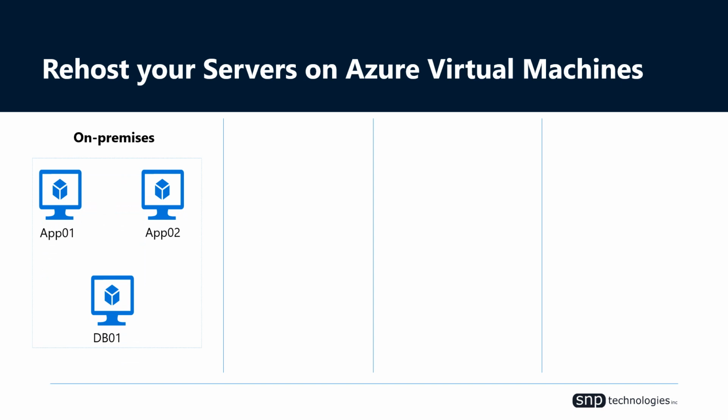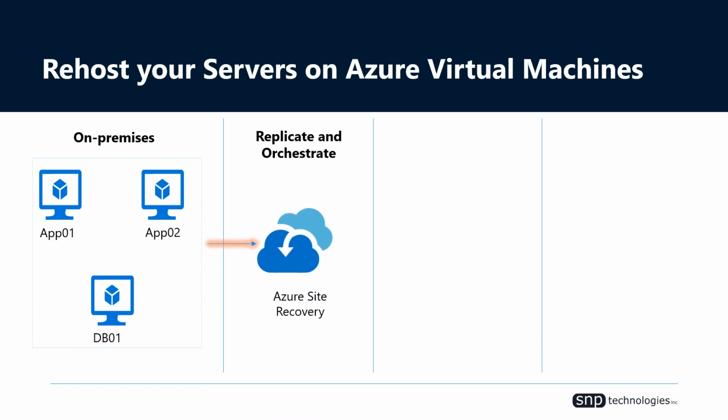Let's take a look at the process for rehosting your SQL Server 2008 R2 infrastructure on virtual machines in Azure. Here we have an application represented by 2 application servers and 1 database server on premises. After assessing the application, it has been determined that the best fit for migration to Azure is by leveraging Azure Virtual Machines. In this case, our tool of choice will be to use Azure Site Recovery to replicate the servers and data to blob storage in Azure.